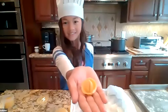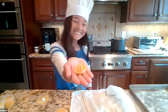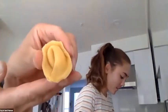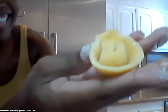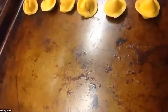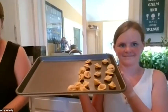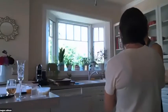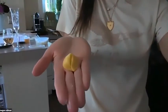And let's go to Yayoi and Hane again. Sophie, nice. Sophia, it never surprises me how nice your stuff looks. Awesome, Yayoi. Nice job there, Hane. Hane, look at that pasta. Is that your first time making tortellini? Yeah, awesome. All right, Rhonda, Richard Smith, look at that. Little celebration tortellini. Bethany Frank, Bethany, stunning. Frank, nice. Maddie and Molly, beautiful. All right, Megan and Adri, where are those at? Nice. Look at that little one. Look at that tortellini.